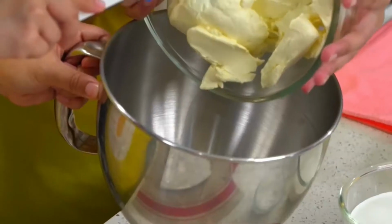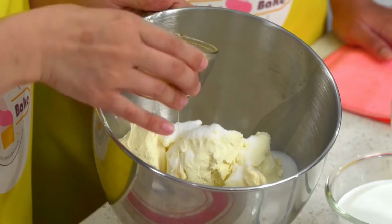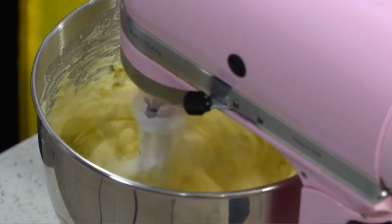Let's go through the method right now. So, let's start with our cream cheese. Okay. Next we're going to put in our caster sugar. And then we are going to put in vanilla. So this is the first step, so we are going to mix it right now. We are going to mix this for at least about 2 to 3 minutes.